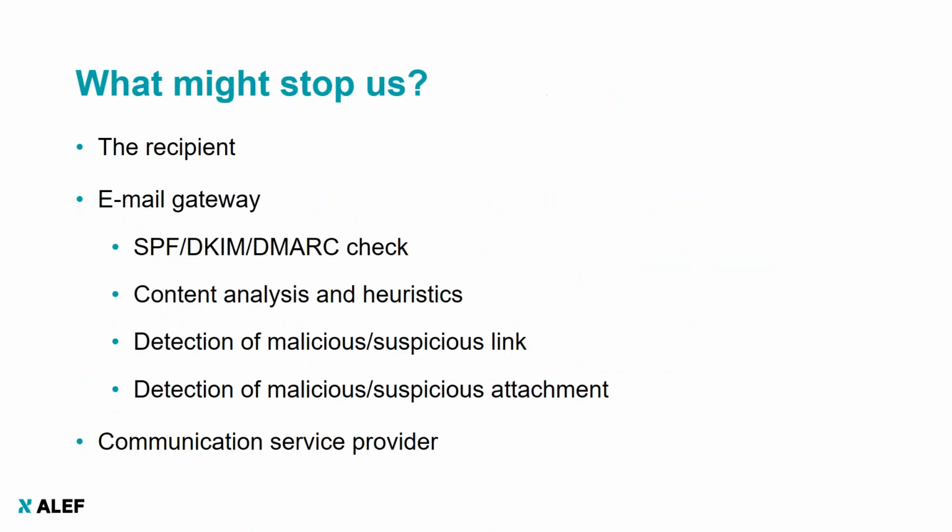Now, when we're talking about the weak link, what may actually stop us if we try to use some phishing technique in order to compromise the target environment? Well, in the first place, it's actually the weak link, the recipient. In cases when people are knowledgeable or security aware, they are probably the best type of defense against phishing, especially spear phishing, because bypassing security devices isn't so hard. But bypassing a really knowledgeable user, a really knowledgeable person, is usually not that simple.